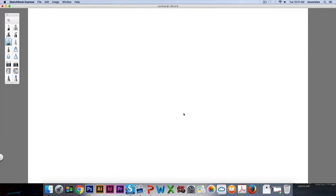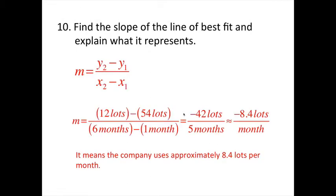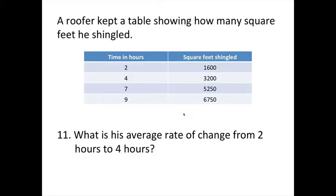Welcome back. Let's go back to our PowerPoint. And number 11 says, oh, there we go, worked out. Number 11 said, a roofer kept a table showing how many square feet he shingled. So after 2 hours, he'd shingled 1,600 square feet. After 4 hours, 3,200. After 7 hours, 5,250. And after 9 hours, 6,750. Now be very careful on this question because it's going to pick which points you use. It says, what is his average rate of change from 2 hours to 4 hours?